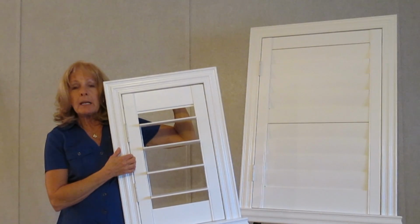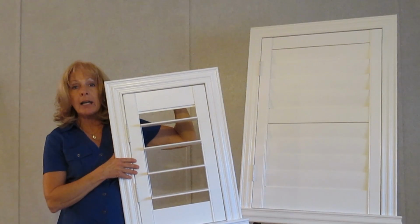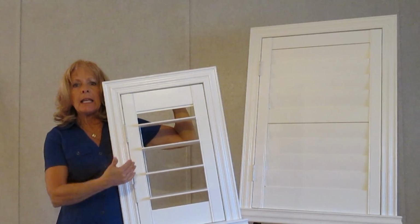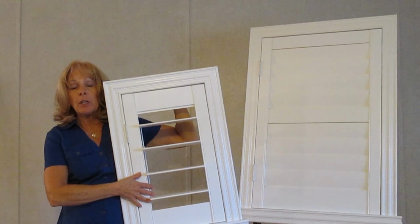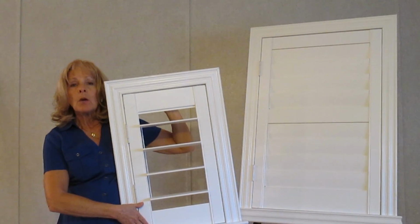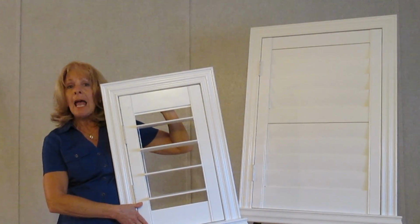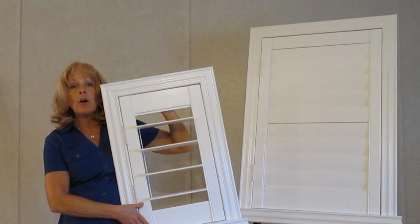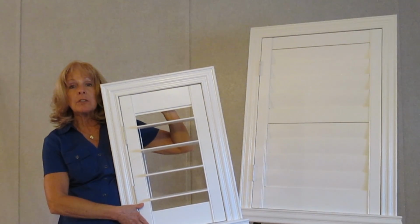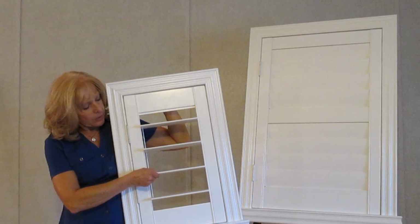The mechanism for making the louvers all open and close at the same time is actually hidden behind, so that way you don't have anything interfering with your view. If you look at some of the other videos that I have posted, you'll see some windows that I put shutters on that have some fantastic views, and the homeowner is very happy because the shutters did not interfere with her view. So these are the louvers.